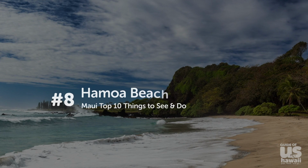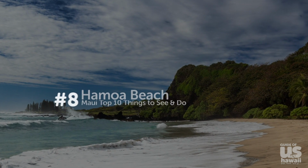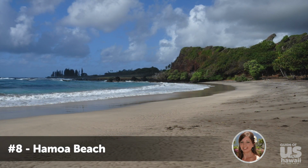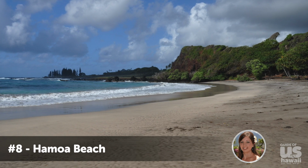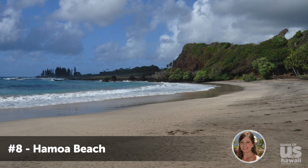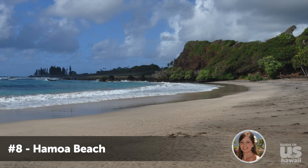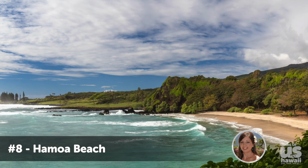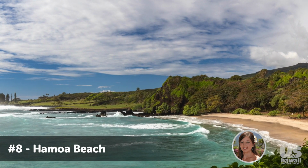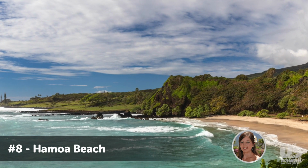Number 8. Hamoa Beach. Hamoa Beach is located about 2.5 miles outside of Hana Town, traveling south. The access road is located just south of a large cinder cone. There's a small white sign pointing the way to the beaches along this section of the road. There are several beaches in the area, Hamoa being the safest and most beautiful. There is no parking directly next to the beach, so park on the road above and take the stairs down to the shore. Proceed down the walkway steps to the beach and enjoy the view.